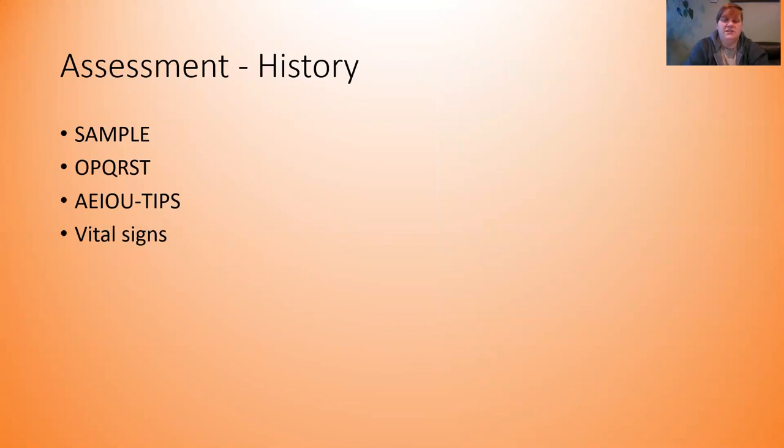Part of the assessment is getting a good thorough history. SAMPLE stands for signs and symptoms, which you're going to go over your OPQRST because that's all your symptoms. Then you've got AMPLE, which is your allergies, medications or anything that they take recreationally, pertinent history, anything that has to do with the call or that may be affected by meds, allergies, or this call. I always ask any diabetes, respiratory history, or cardiac history.